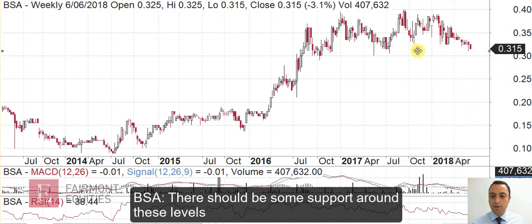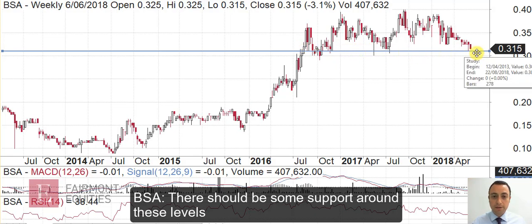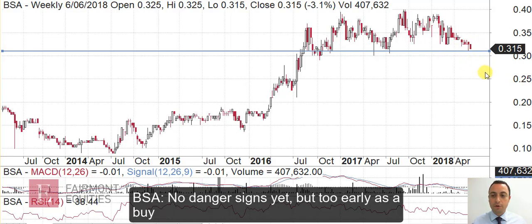Not much volume on the way down, so all of that's good. It's pretty much at a support level, so it should bounce here. So if I was in it, I'd be inclined to hold on, because longer term it still looks fine. In terms of an entry point, I'd prefer to actually see it reverse. Just because it's at support doesn't mean it can't drift a little bit lower before reversing. But look, the overall picture still looks pretty good.